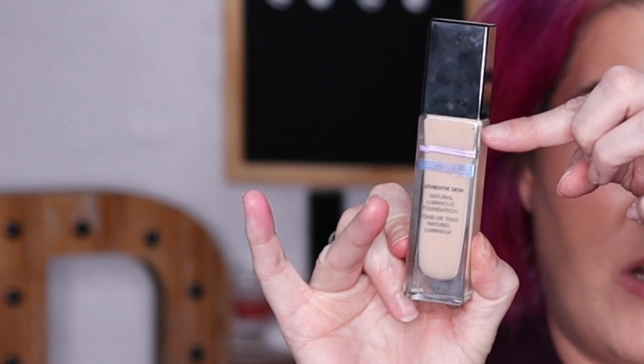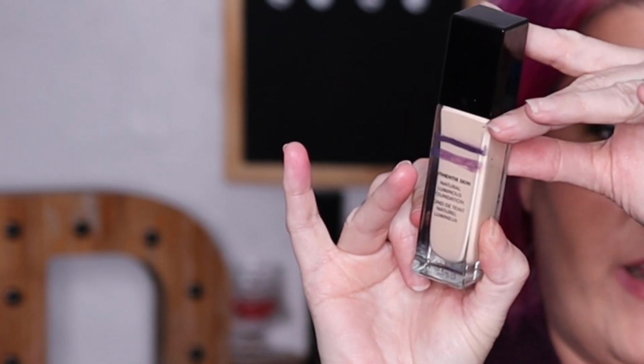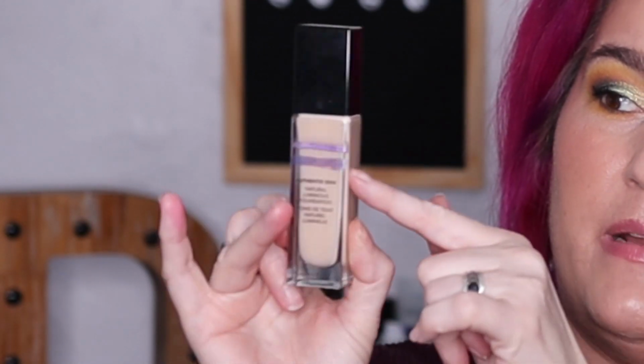And again, no weight change on that guy. The next product I have in here is the Zoeva Authentic Natural Luminous Foundation, and you can see just by the line markings where it was when I first rolled it in and where it sits now.